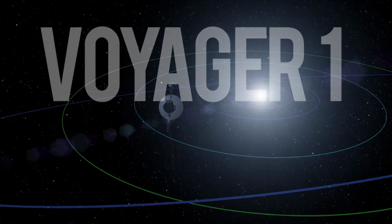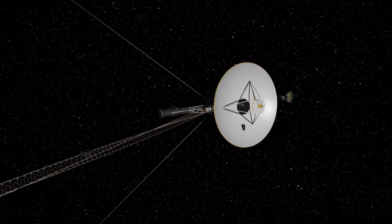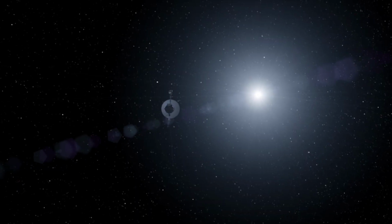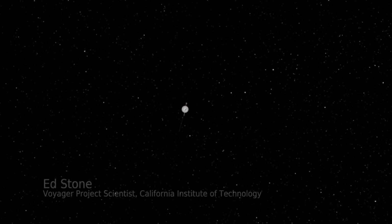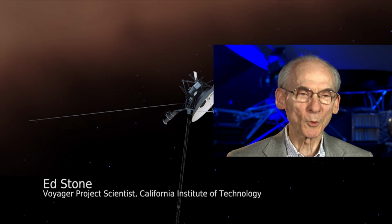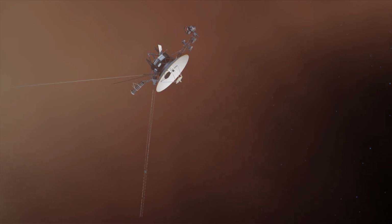After traveling for 36 years and 19 billion kilometers, the Voyager 1 spacecraft has reached the edge of this heliosphere. Voyager 1 has left the bubble around the sun and entered interstellar space, the space between stars. There, it still senses the shock waves emitted by the sun, which sound like this.